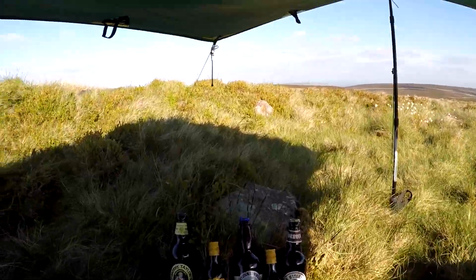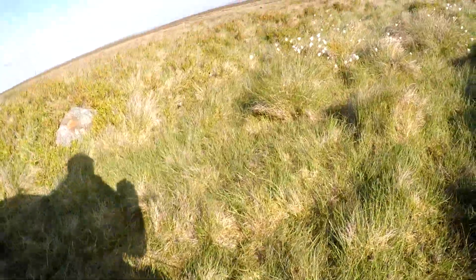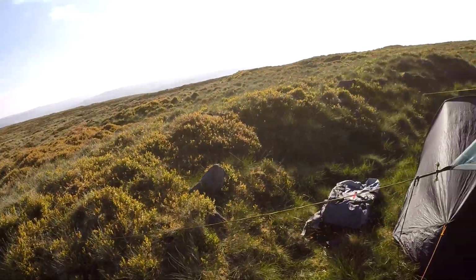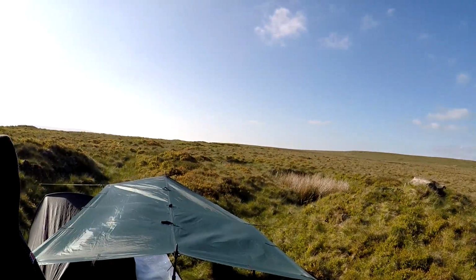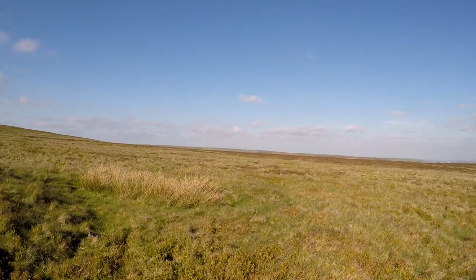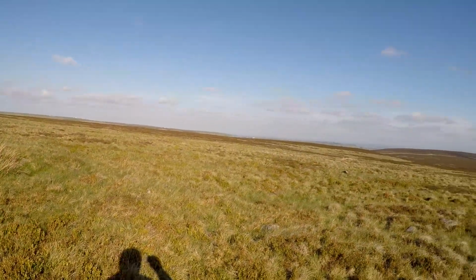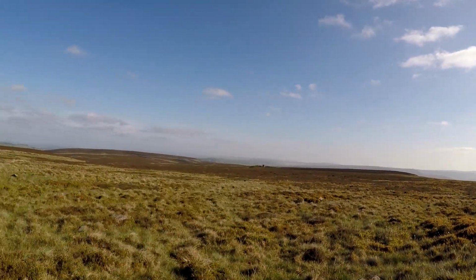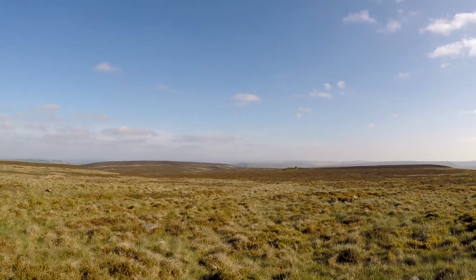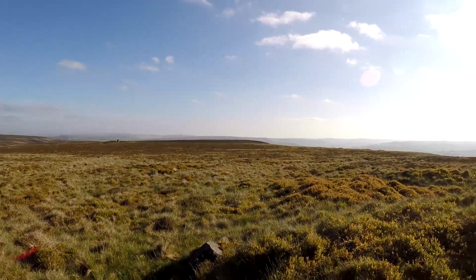Right, here's a little walk out just to show you my immediate surroundings. Yeah, there's still not a soul in sight. There's some houses probably about three miles away over there on the skyline, but I'm not going to be disturbed by anyone tonight. There's a bit of a, looks like a turret. I think it's a grouse hut, something they used in grouse shooting season in days gone by.